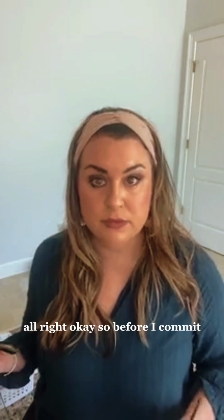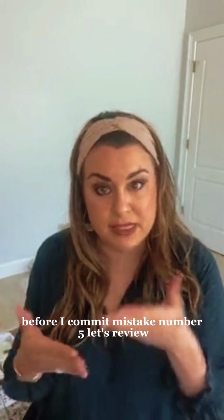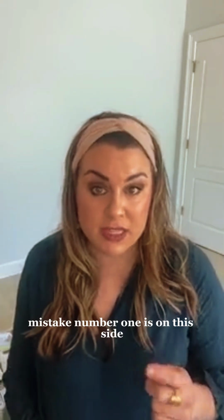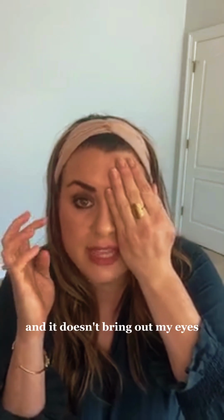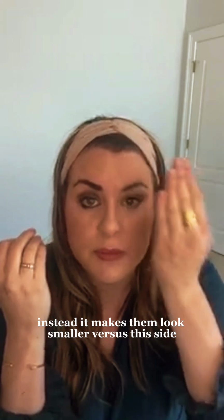All right. Okay. So before I commit mistake number 5, let's review. Mistake number 1 is on this side. This is a dark lid shade all over my lid. It closes the eye off, and it doesn't bring out my eyes. Instead, it makes them look smaller versus this side.